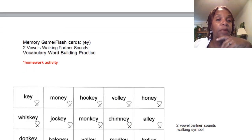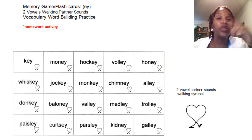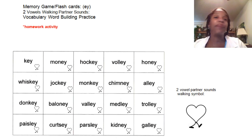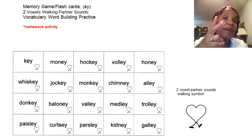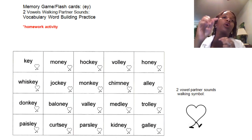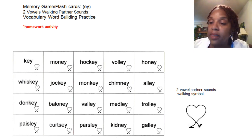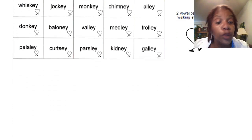All right. More homework. This is where you're making flashcards, okay? So you're going to ask, what are you going to do? You're going to say, Mom or Dad or Grandma or whoever, right? Can you make 2 copies of this page for me? You're going to make 2 copies on thick paper, which is called cardstock paper, so that you can play the memory game or go fish or just use it as flashcards or whatever, okay? So again, that is part of your homework.